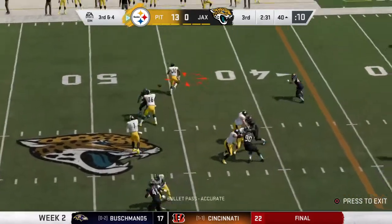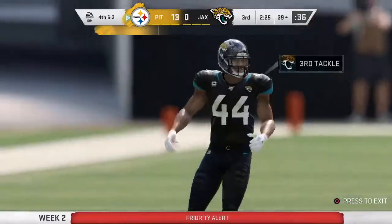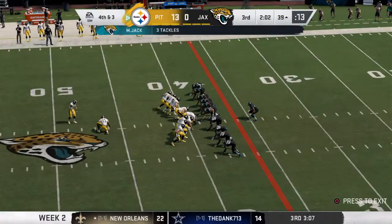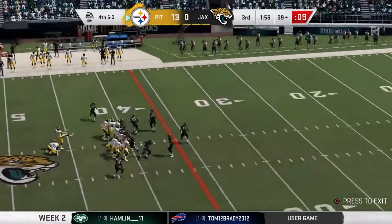A shotgun snap for Newton. That's complete to his running back, Connor. The third down run gets him nothing. That was impressive to me because while it was a pass play, they still rallied to the football like they were filling running lanes, and they were able to put the receiver on the ground.